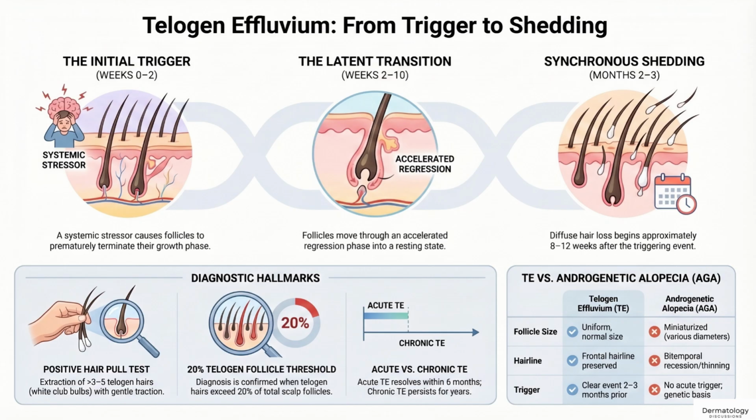But to understand why a patient's hair is falling out in handfuls today, we first have to understand the immense metabolic engine that is normal hair growth. Yeah, the hair cycle is a massive energy sink for the body, and it operates in 3 distinct phases. So the primary phase is anagen, the active growth phase. In a normal, healthy scalp, a staggering 85 to 90% of hairs are in this phase at any given moment.